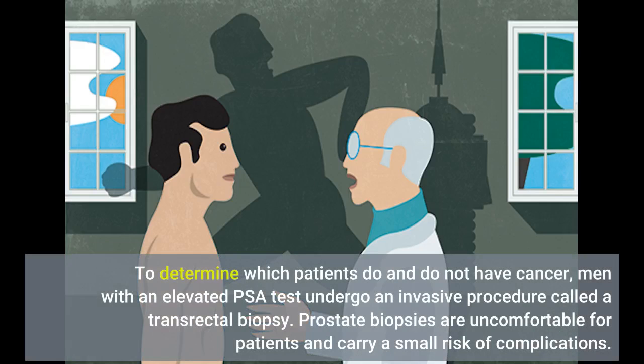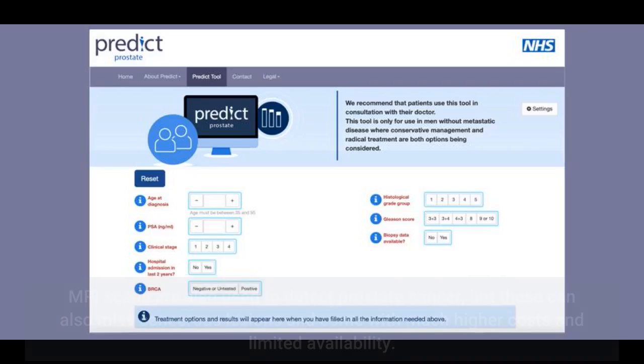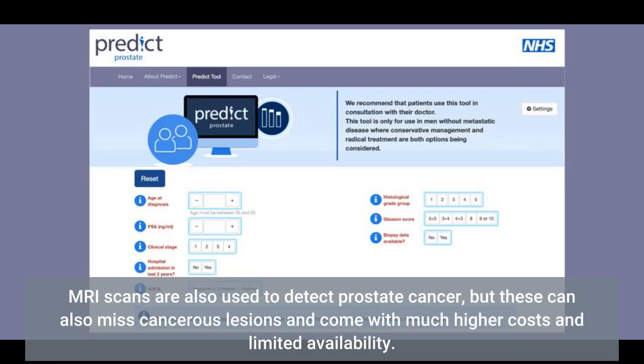To determine which patients do and do not have cancer, men with an elevated PSA test undergo an invasive procedure called a transrectal biopsy. Prostate biopsies are uncomfortable for patients and carry a small risk of complications. MRI scans are also used to detect prostate cancer, but these can also miss cancerous lesions and come with much higher costs and limited availability.